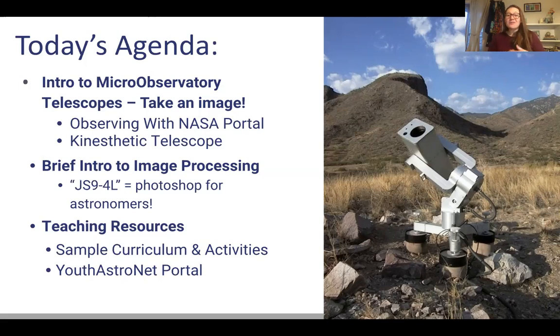Then we're going to get a brief introduction to image processing, a critical step for scientists in looking at astronomical data. And then I'm going to share with you some teaching resources and sample curriculum and activities, as well as a special portal for educators in both informal and formal learning spaces to engage their students around astronomy.